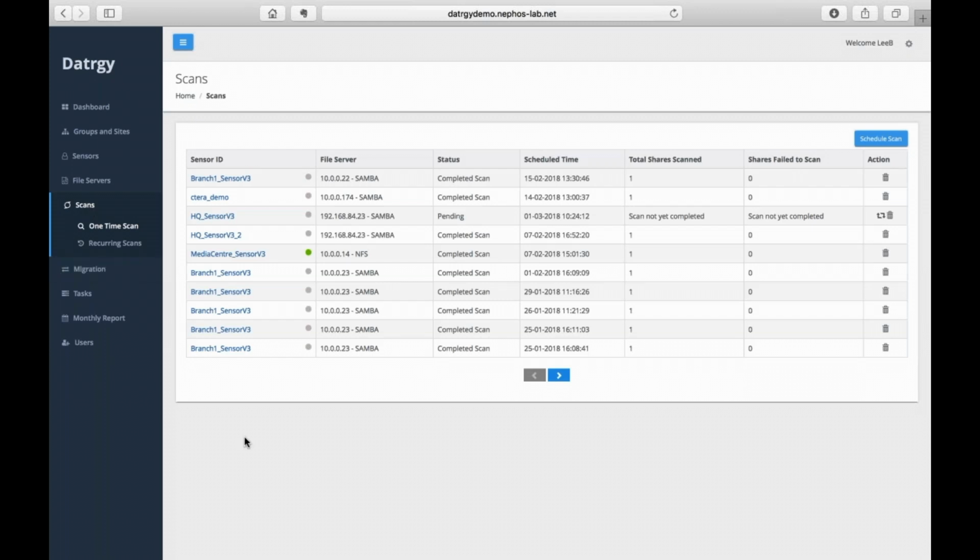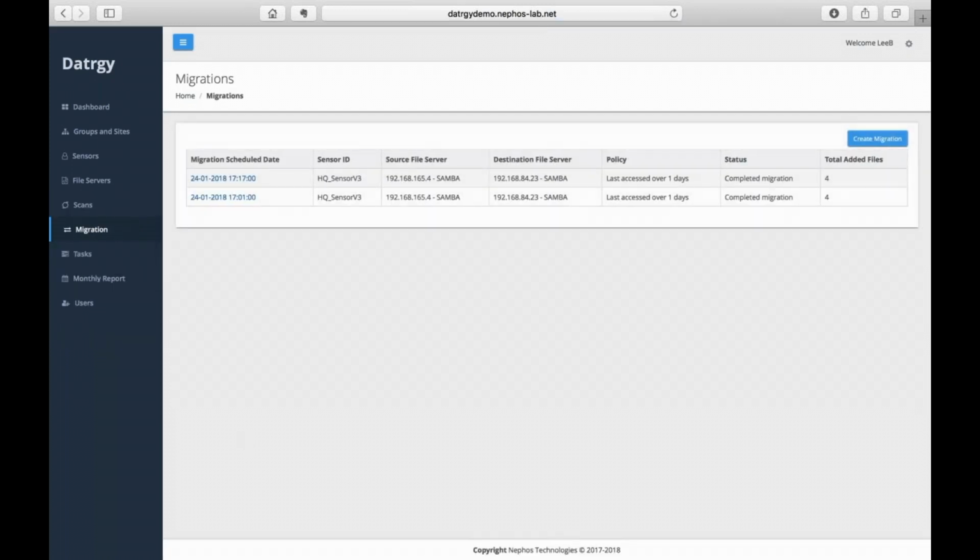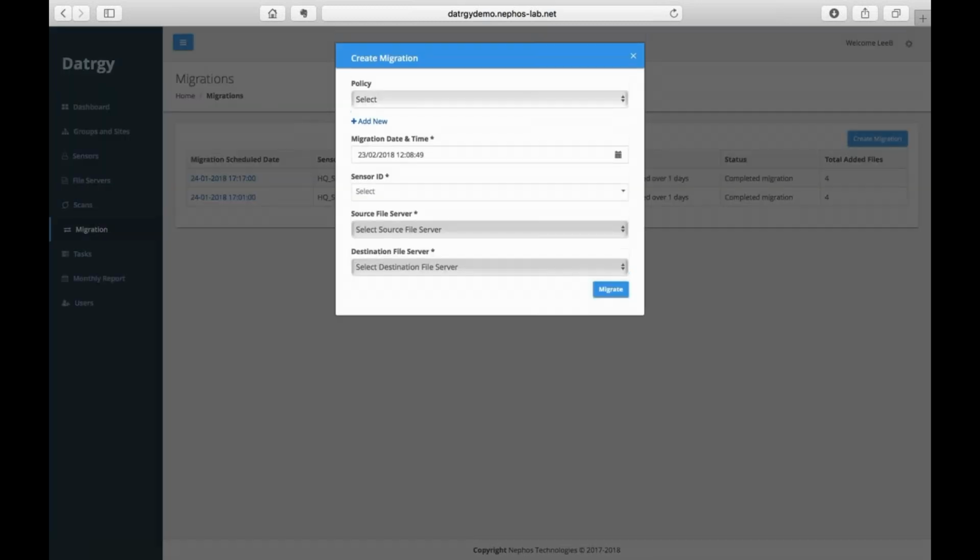Once we run those scans, we might want to do something with the data. So I'll come back to the dashboard shortly. We have the concept of migrations. Effectively, what the migration is doing is a file system to file system copy and delete of the data. Typically, this is used for one of two purposes: either initial ingest or migration of data from legacy file system, legacy storage to new, or for more consistent archive type capability.